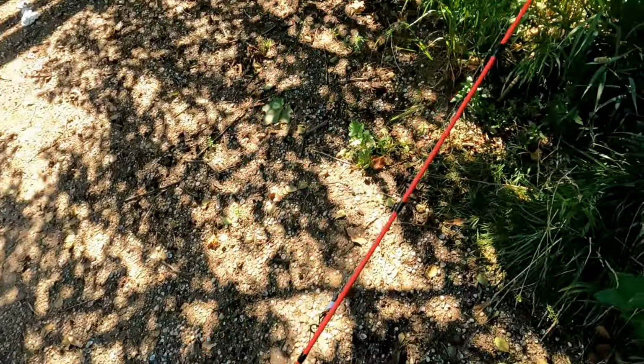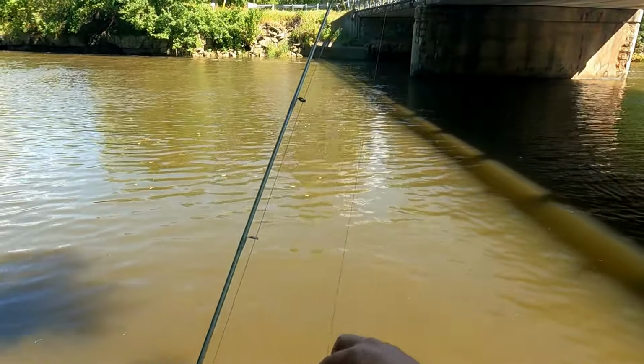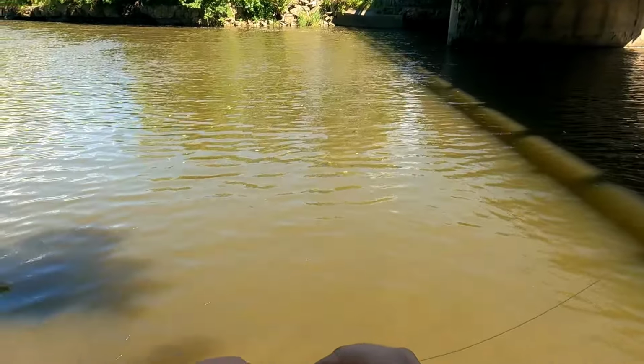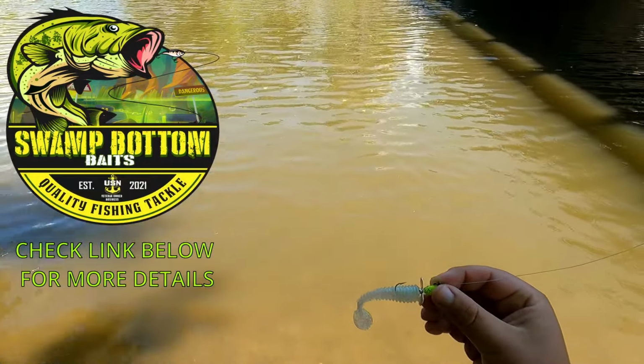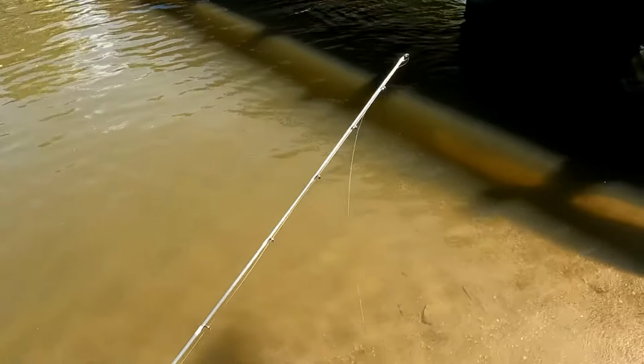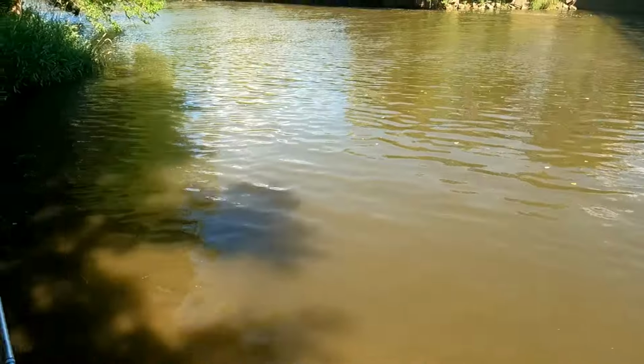All right, we'll continue. So that last smallmouth I caught, it's one of those little spinning jig heads, and I got a monkey milk color swamp bottom bait, and the bait is called Rip Shad.